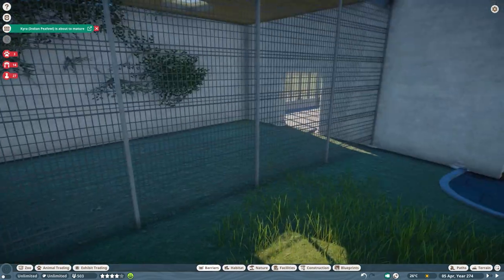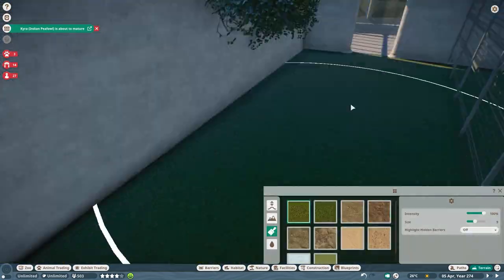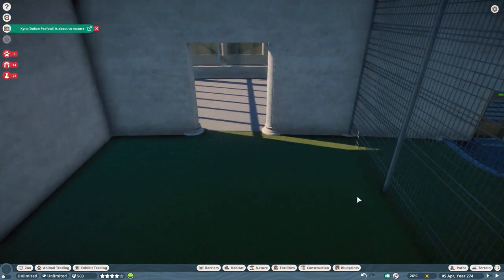We used a lot of the savanna rocks and just a few plants to make a little bit of contrast in there and to give it more color variation.